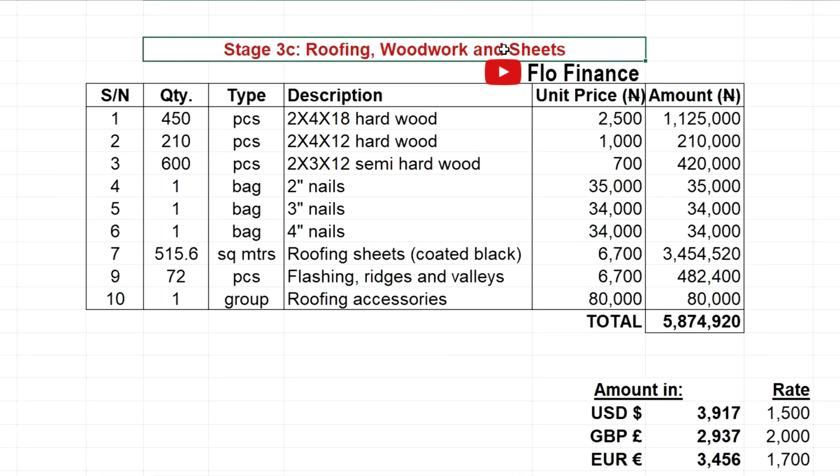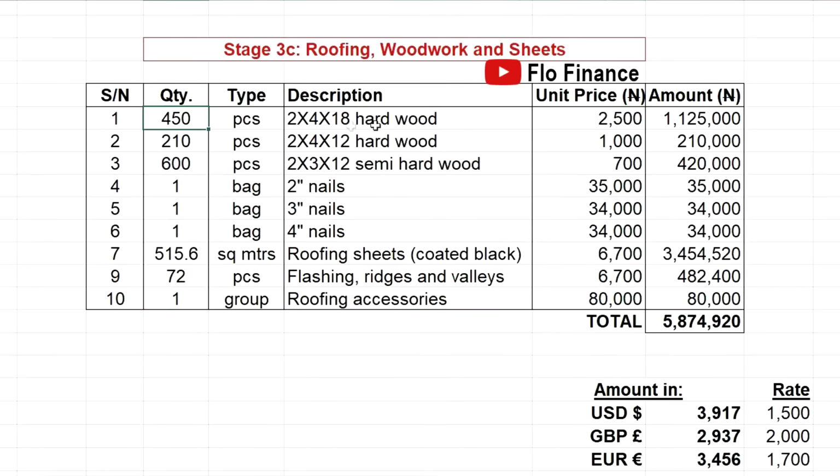And then stage 3C, the roofing, the woodwork, the sheets. So you're going to need 515 square meters of roofing sheets to roof this kind of house. About 515 square meters. Okay, you need a lot of wood, because if you have seen where they are making the woodwork for the roofing, the rafters for this modern roofing, where the roofing sheets are in pieces, they weave it like baskets, so it requires a lot of wood. So you can see the numbers there: 400 for hardwood, 210 for the other hardwood, the shorter ones, 600 for the semi-hardwood.